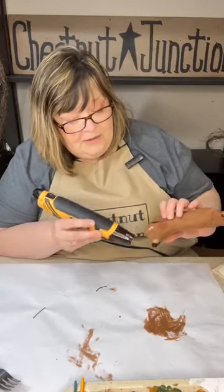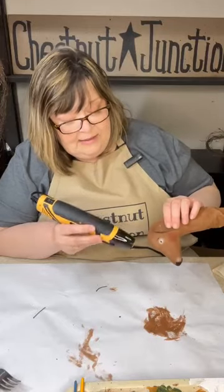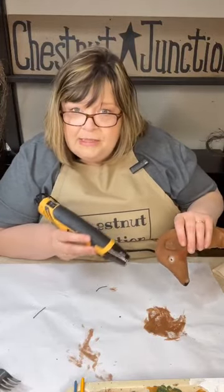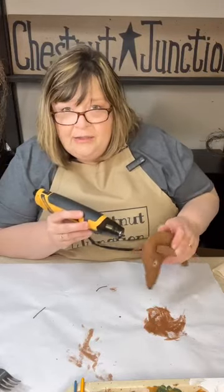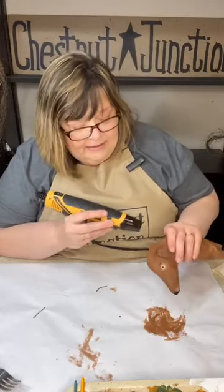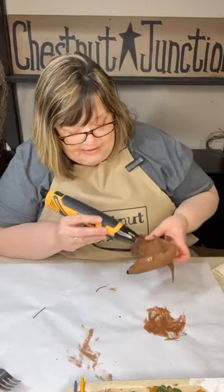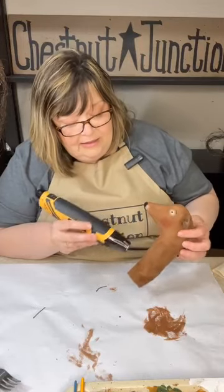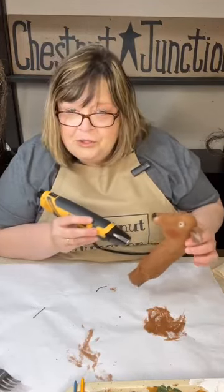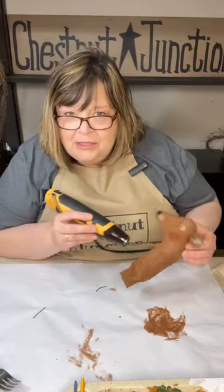Chestnut Junction came from whenever my husband and I first got married. We rented a little house on the corner of Chestnut Street. And the street on the other corner was Pike. But our address was actually Chestnut Street. So that's where we got the Chestnut. And then where two streets meet, it's a junction. So that's how we came up with Chestnut Junction.